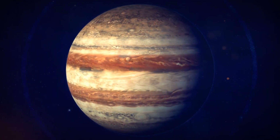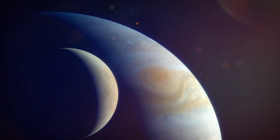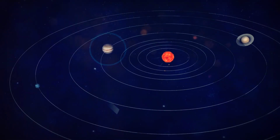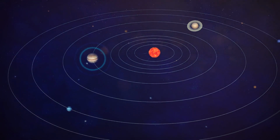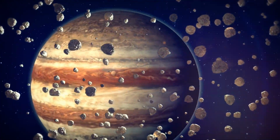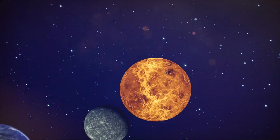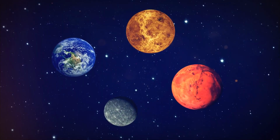Now, Jupiter is our protector. It's 2.5 times the mass of the other planets of our solar system combined. It's some sort of a gravitational shield orbiting around the inner part of the solar system. Jupiter redirects incoming debris and asteroids away from the inner planets, Mercury, Venus, Earth, and Mars, keeping us all safe.